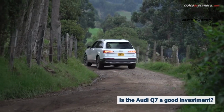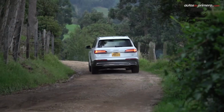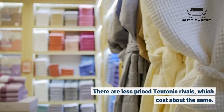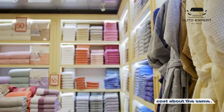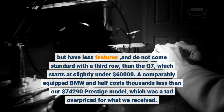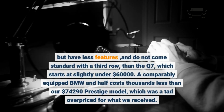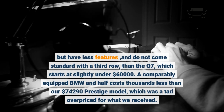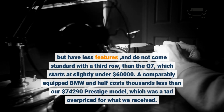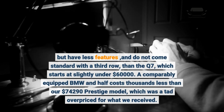Is the Audi Q7 a good investment? There are less priced Teutonic rivals, which cost about the same, but have fewer features, and do not come standard with a third row, unlike the Q7, which starts at slightly under $60,000. A comparably equipped BMW X5 costs thousands less than our $74,290 Prestige model, which was a tad overpriced for what we received.